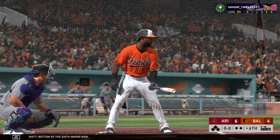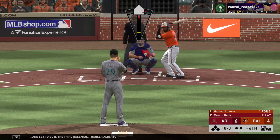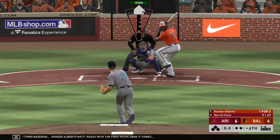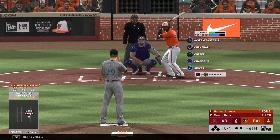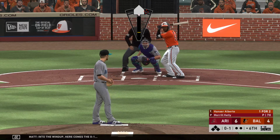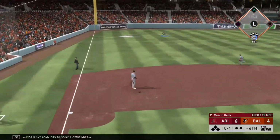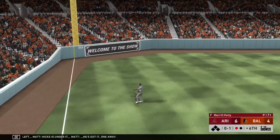Bottom of the 6th inning now, and set to go as the third baseman, Hanser Alberto. Ready with the first pitch. Here it comes. Into the windup. Here comes the 0-1. Fly ball into straightaway left. Hicks is under it. He's got it, 1 away.